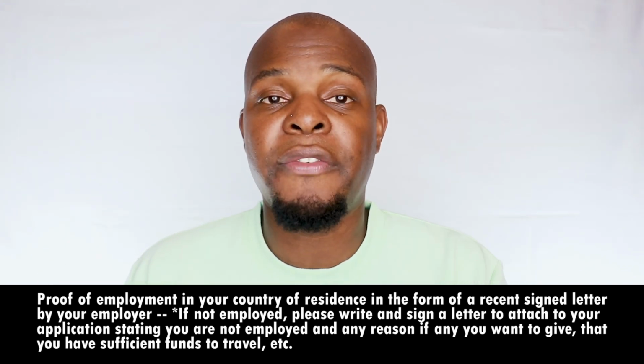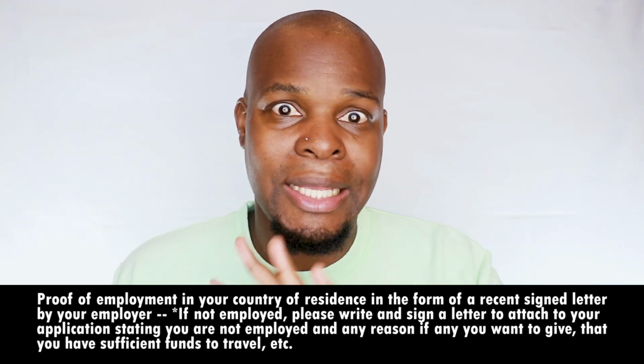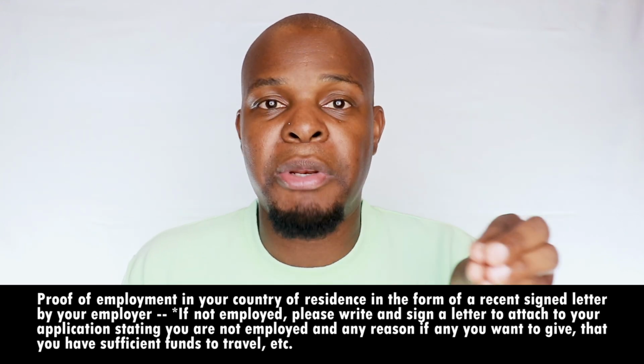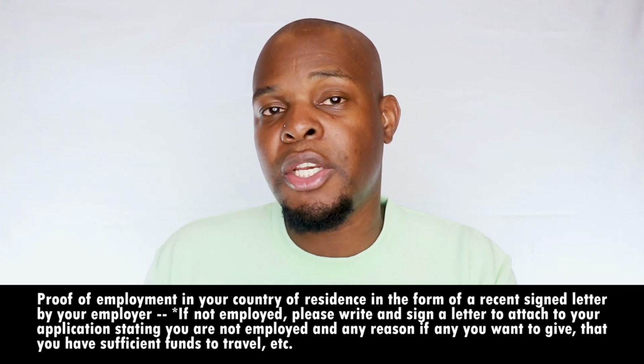All right, this one is tricky for people who actually don't have jobs. Here's the thing: if you have a job, that's great. You can apply for leave, and if it's approved, you can attach that to the application. If you don't have a job, you can write where you're going to get your funds. If your family is funding you, great.